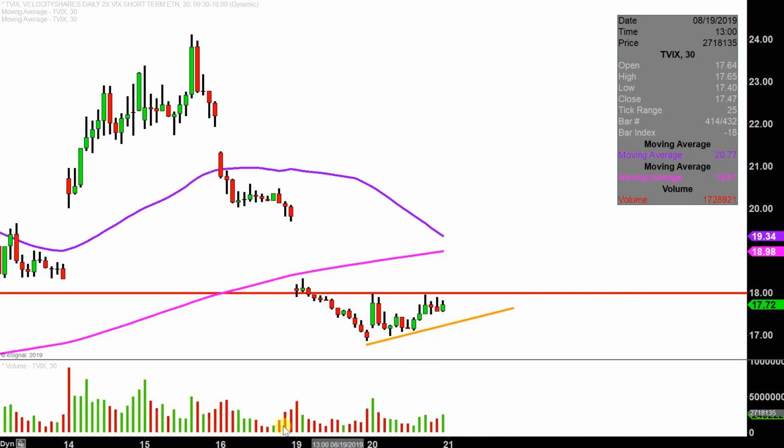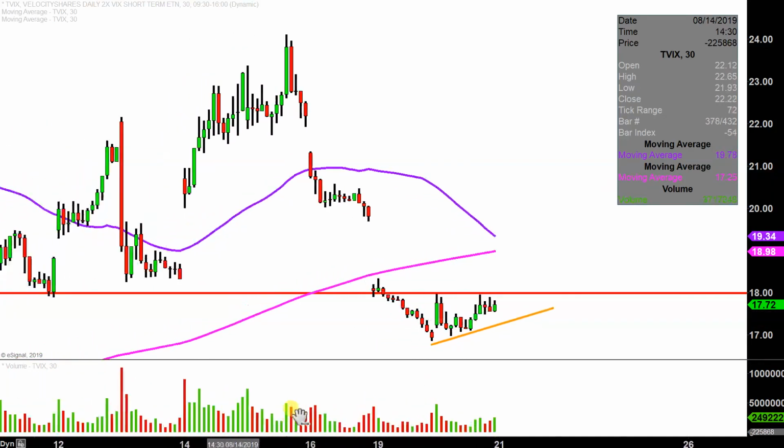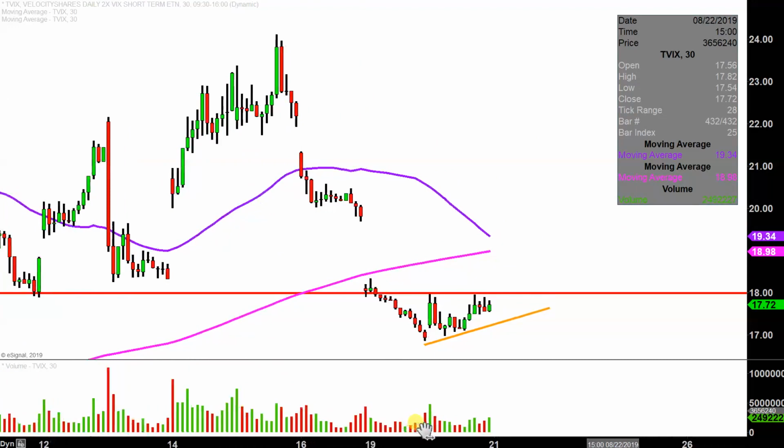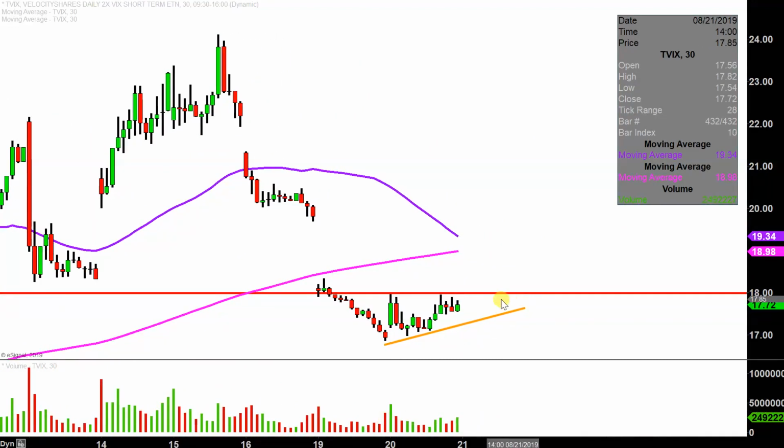But again, if the price does break through that trend line, after that, the next levels of support are down there at 1625 and then 1525. So definitely an interesting setup going forward, but a whole lot of eyeballs are going to be on that $18 mark, wondering if it can be broken. So let's see what happens with it.